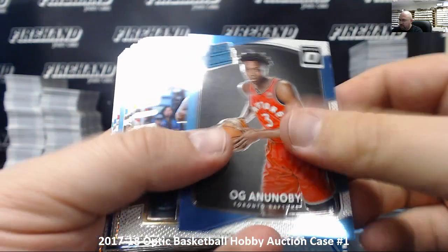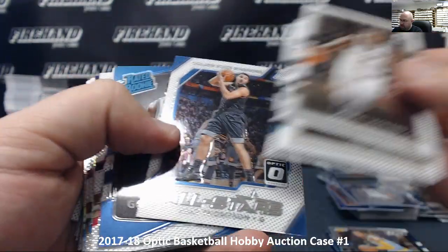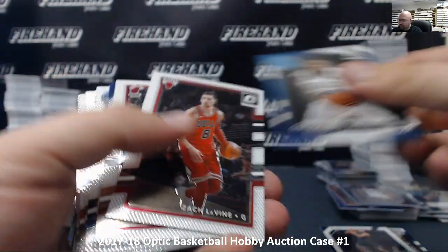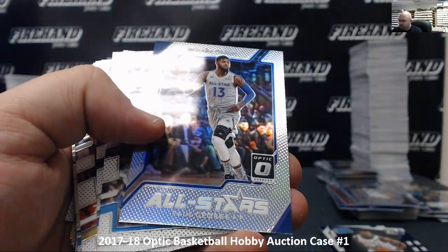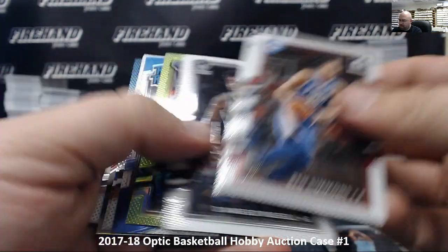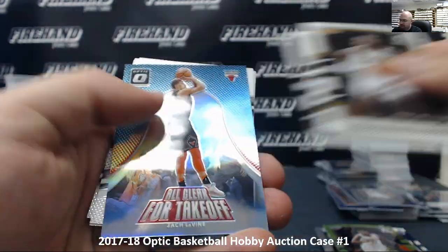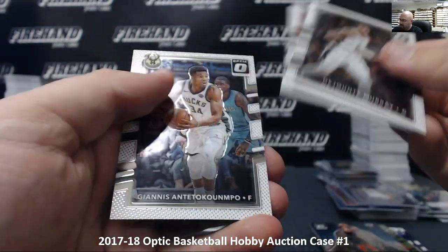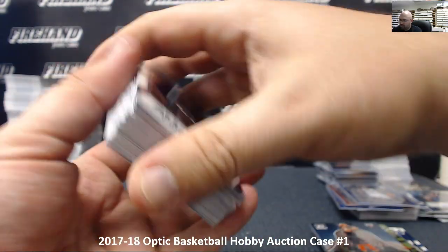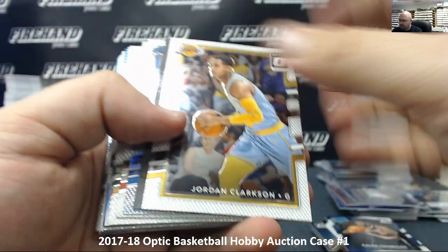Okay. Anunoby rookie, Jordan Clarkson prism. Klay Thompson insert, Yabusele rookie. Paul George insert prism. Nicolas Batum prism. Lime green to 175, Justin Holiday. Lonzo Ball rookie. Zach LaVine prism insert. DeMarcus Cousins insert. Swanigan rookie.